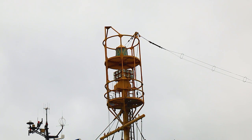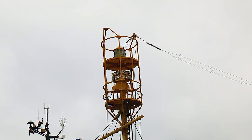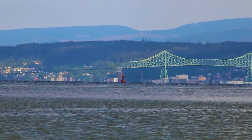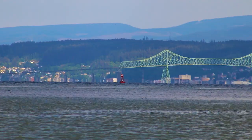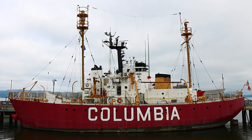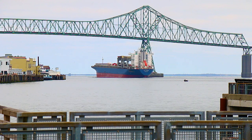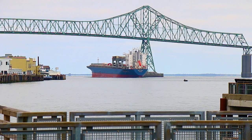Lightships were more costly than lighthouses, but cost was not an issue when protecting commerce. Eventually, the Columbia River lightships were replaced with large navigational buoys and other technology advancements. The number 604 lightship is on display at the Columbia River Maritime Museum in Astoria. While there are no Oregon lighthouses left at the Columbia River, it was the start of our lighthouse story.